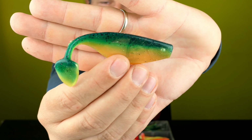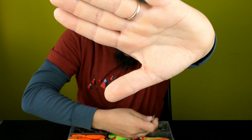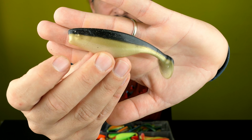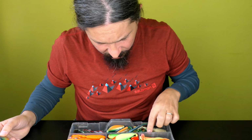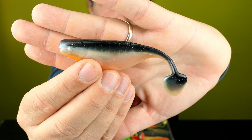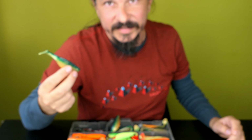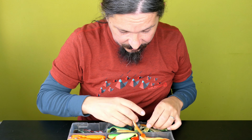Also in this case it worked quite okay for the Zander, and I think that I have only two different colors left. That one and this natural color. Even though I remember having some orange ones with a black back, no, here it is. Orange with a black back. That works just great for the Zander. I really love fishing these lures for the Zander.